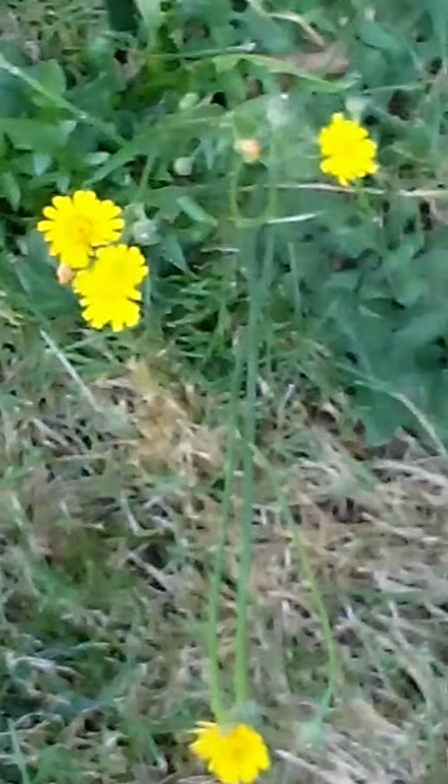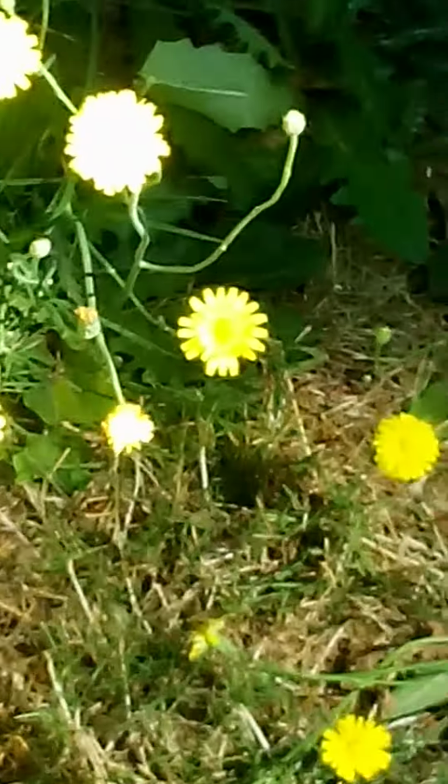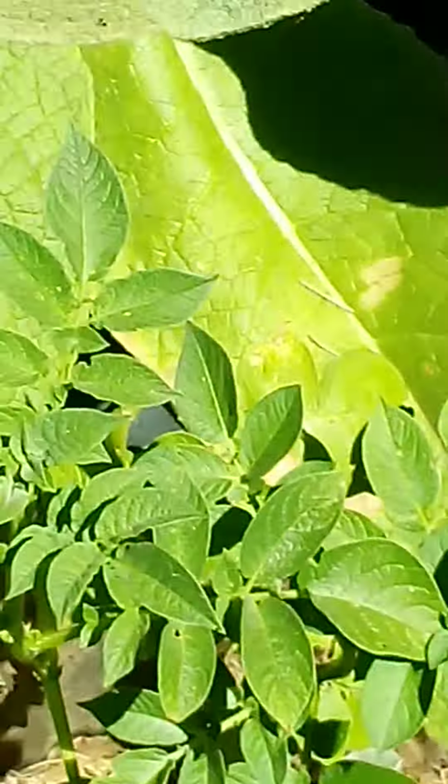This is clover, also edible. Dandelions, which are also edible, and from what I understand are a great source of healing your heart and things like that.